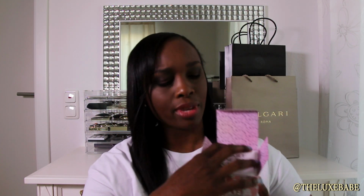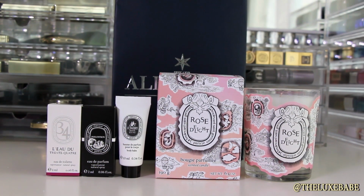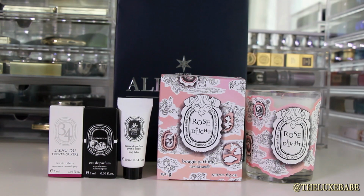So I took the plastic off, and here it comes with some kind of information about the candle. Wow, it's like the whole room smells like roses now. And this is what it looks like. Isn't that delightful? I cannot wait to light this up. Ugh, so yummy. Roses, you know I'm big on roses and vanilla fragrances.